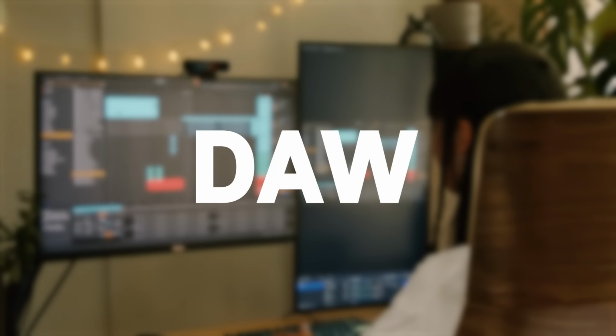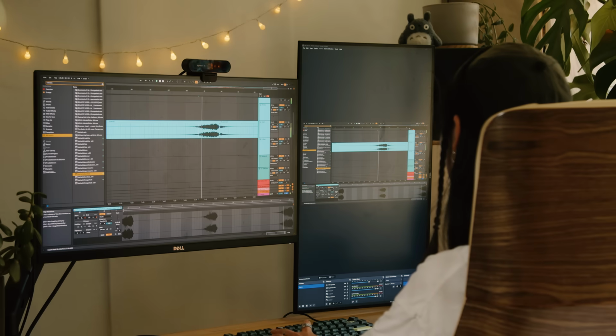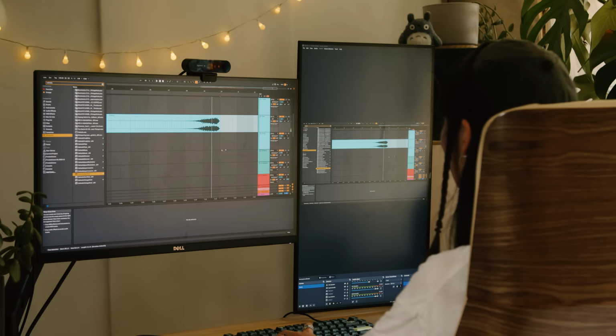My main DAW is Ableton. I also like Bitwig actually, sometimes I use it, but I started with Ableton. The UI is just really simple and effective, and that's why I feel it's very nice.